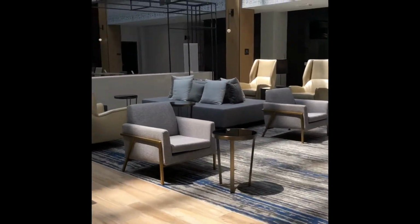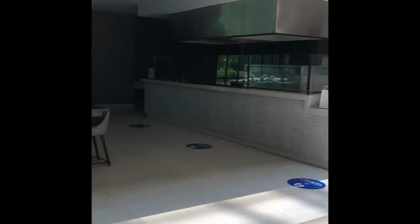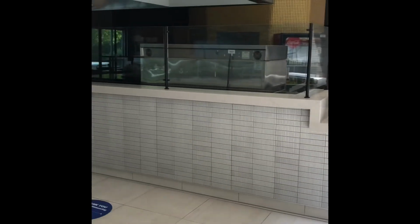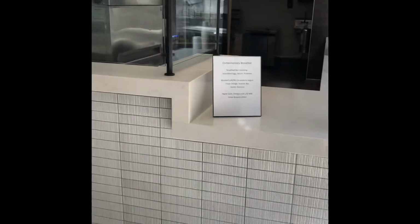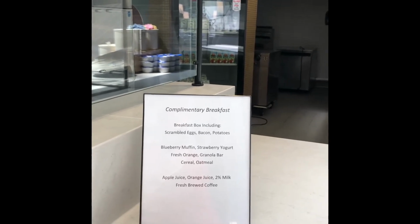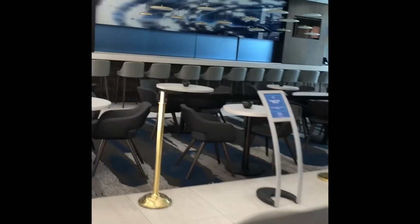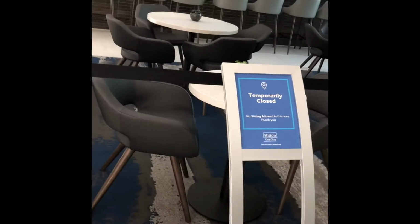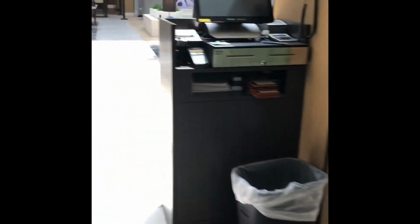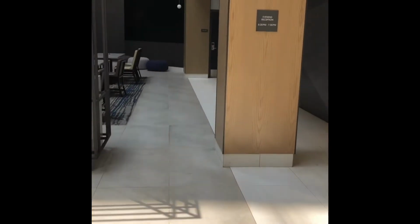So this is the area guests can sit in and relax or meet or talk with people. Back here this is part of the kitchen they had been using for breakfast, and they just now started doing a hot breakfast again. So they are offering scrambled eggs, bacon, potatoes, muffins, yogurt. So you can see the sign of things they're doing. And then back in here is the restaurant and bar area, which is closed, so nobody can sit there.